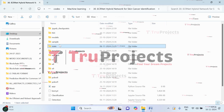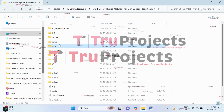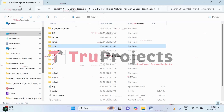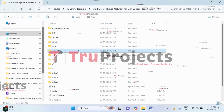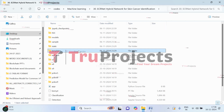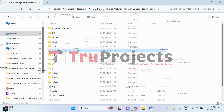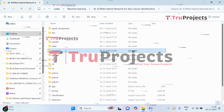Let's get back. So this is the static folder. This folder contains files related to CSS, JavaScript, and Bootstrap, which are important for the visual appeal of the project. The next one is the templates folder. This folder contains all the HTML pages used in the project. It typically includes files like index.html, about.html, etc., which represent different pages of the website.